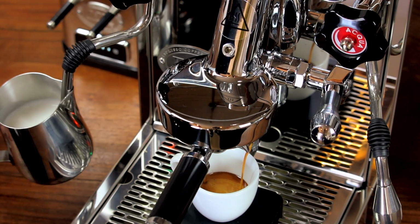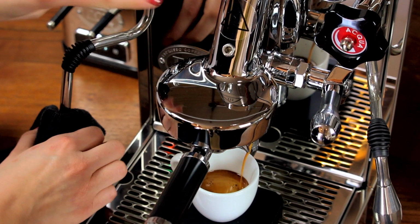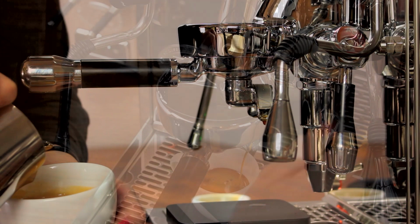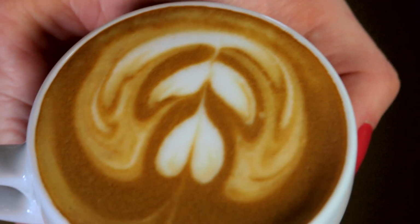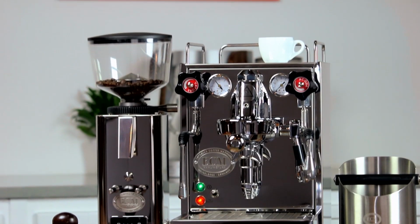Whether you love milk drinks, classic styling, or the time-tested reliability of heat exchanger machines, the Mechanika V Slim is an enticing new option for those looking to conserve counter space while getting a fantastic home espresso setup.